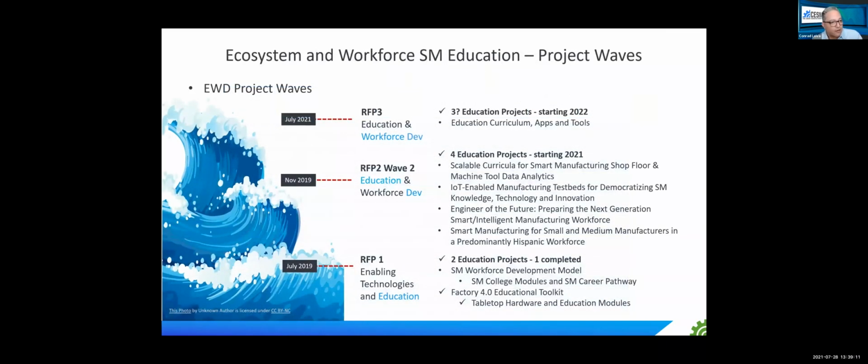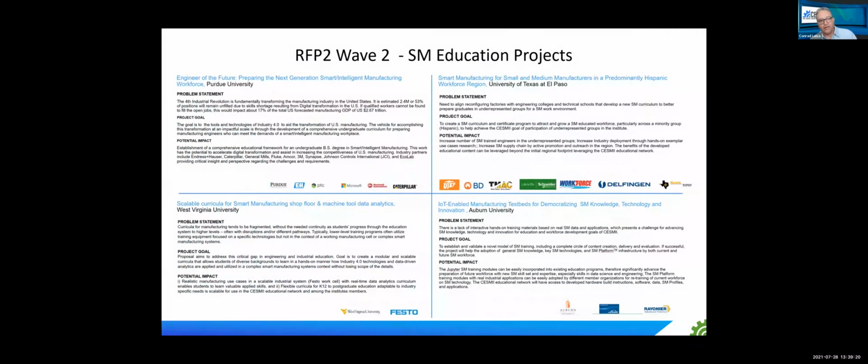We've had 3 project waves. The one just starting now, RFP2, has 4 great projects, and I show you here to give you a feeling of the caliber of the partners working with us, from Purdue to Festo, West Virginia, University of Texas El Paso, to Auburn. We have great partners working with us towards the smart manufacturing curriculum development, and they're part of this ecosystem that is sharing their knowledge. So it's a great team.